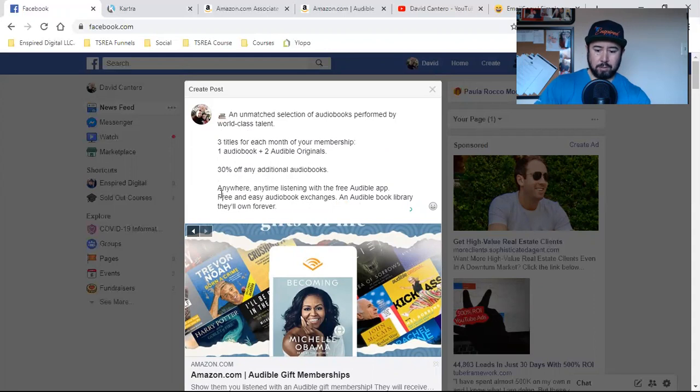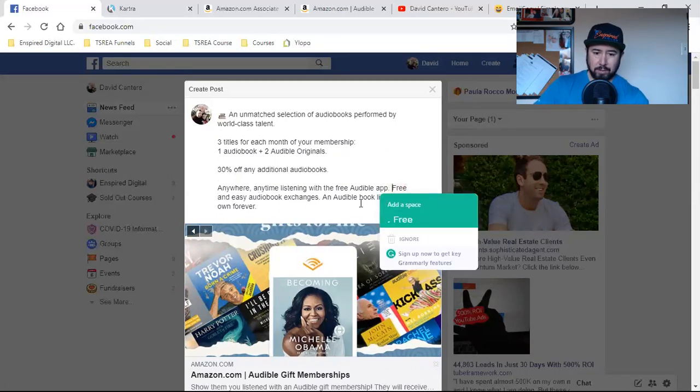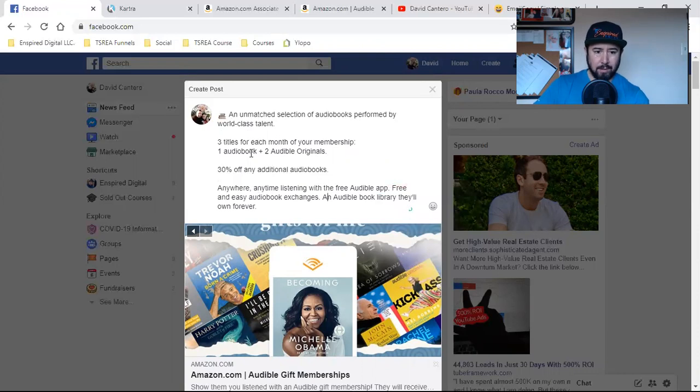Okay, perfect. So let's just clean this up. So this is just basic stuff, you guys. You guys can easily just simply change the text a little bit and then add a little bit of emojis. 30% off any additional audiobooks anywhere, anytime listening with free and easy, an audiobook library you'll own forever.